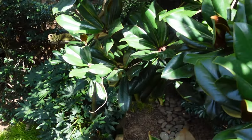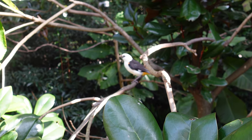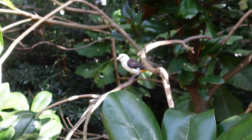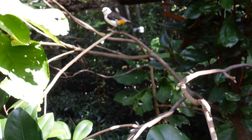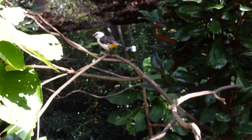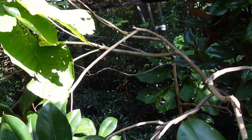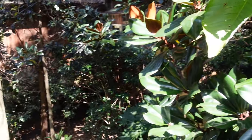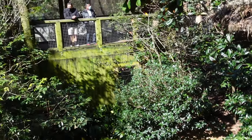Oh, look who's back, Dean. What's the name of this one again? I have no idea. You want me to spin the wheel? I don't know. What is it? White-headed buffalo weaver. White-headed buffalo weaver. So they're probably weaving a nest in there. There's two. One was talking to the other. We figured out it was in a nest. But they love the camera. They're not camera shy. It's just like beautiful in here.